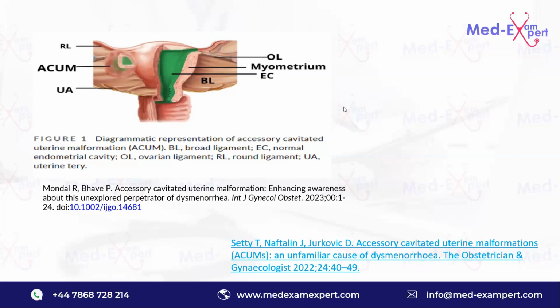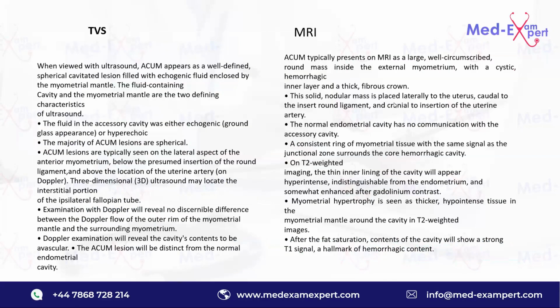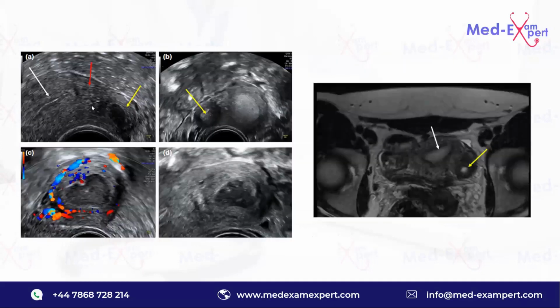Yes, sir. Okay. If you are hearing this for the first time, it is a little bit difficult to grasp, but you should read this article or this paper. So how do you identify it in the ultrasound or MRI? This has been a question. We just go directly to the screen and see how it looks.